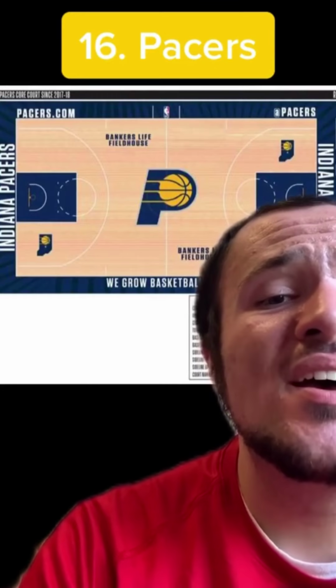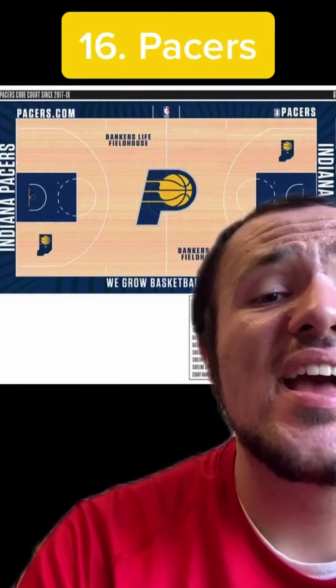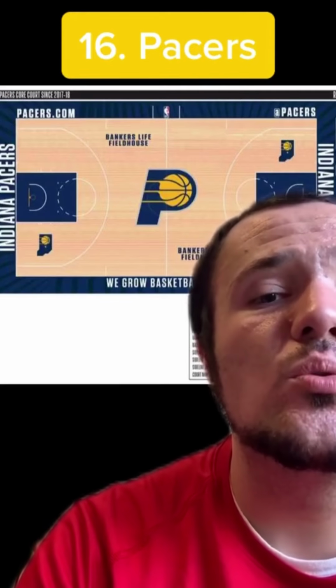16, I've got the Pacers. I like the blue and yellow color scheme. I like that it says We Grow Basketball here since the state has a rich basketball history. And my favorite thing about this court is the Indiana logos in the corners. It looks really cool. 15th, I have the Bulls, and for one simple reason.